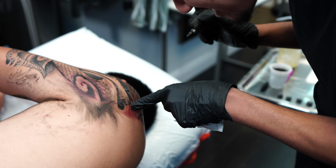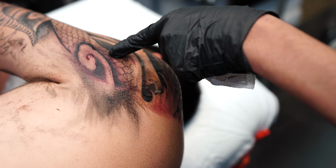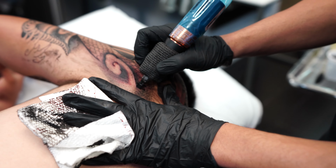So this part right here, where I was pointing at, you see all the skin flaking off? I tatted him, say, a Monday, and he came back on a Wednesday. About 2-3 days difference, you start to see what I shaded 3 days ago start peeling. For me, it's usually 3-4 days, then you'll start seeing it. Everybody's a little bit different depending on their skin.